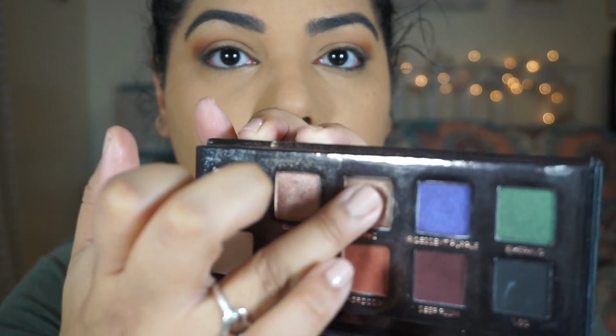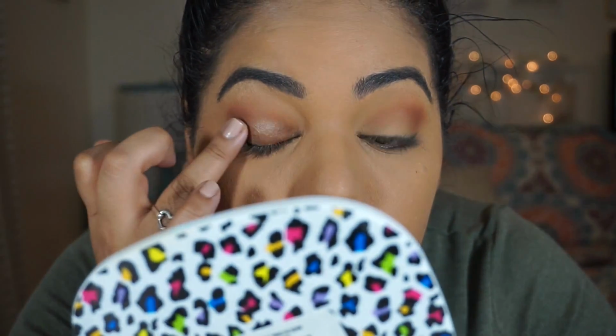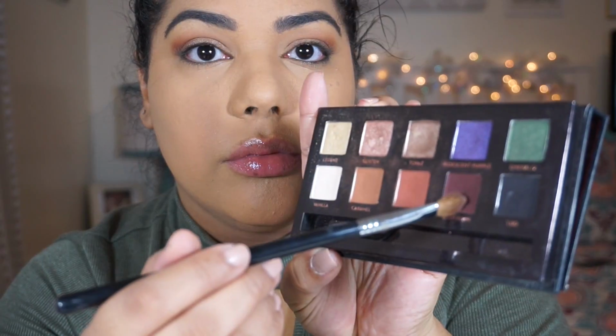And I'm just going to be intensifying that color. With my ring finger, I'm sorry if I give you guys the middle finger, I am taking the Topaz shade, and it's a nice coppery, shimmery champagne color. It's very settled, perfect for the morning. And I really like this color. With the finger, you're going to get the best payout of the color.